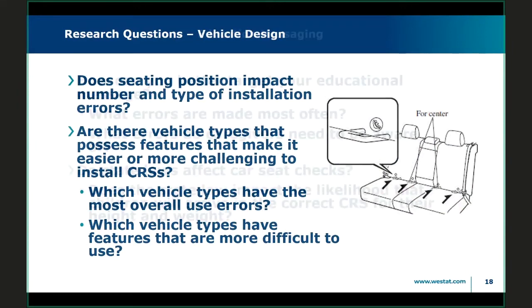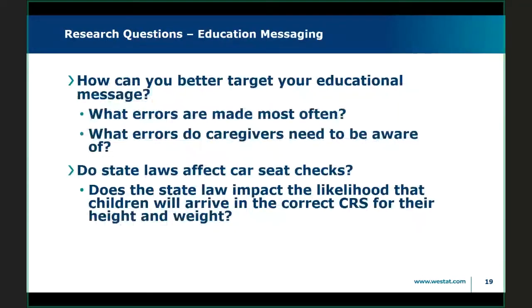And then ultimately, how can you better target your message? What errors are made most often? What do caregivers need to be aware of? Can this data be used to influence legislation? Do state laws affect car seat checks? Does the state law impact the likelihood that children will arrive in the correct CRS for their height and weight?